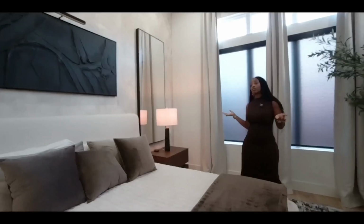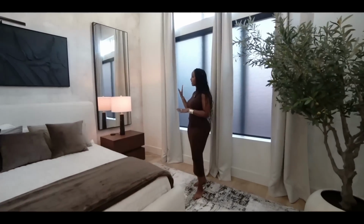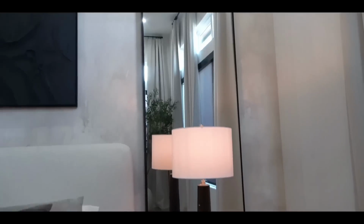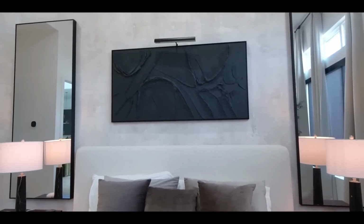And then I love my mirrors in the bedroom. So I just decided to place the full mirrors on the wall. These ceilings are 12 feet tall, so we decided to go with the full mirrors on either side of the bed to kind of draw the eye up towards the ceiling and just make the room feel a little more grandiose.